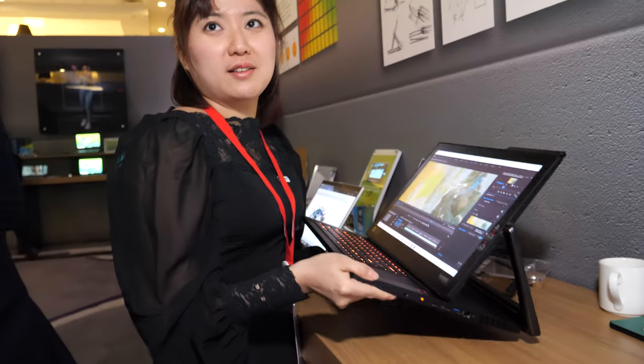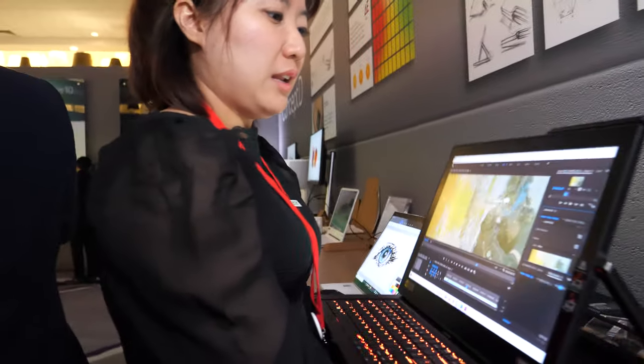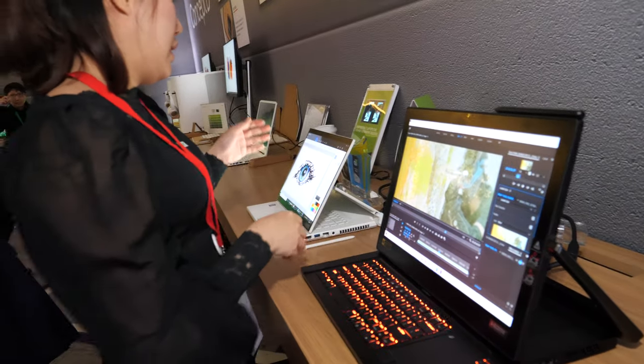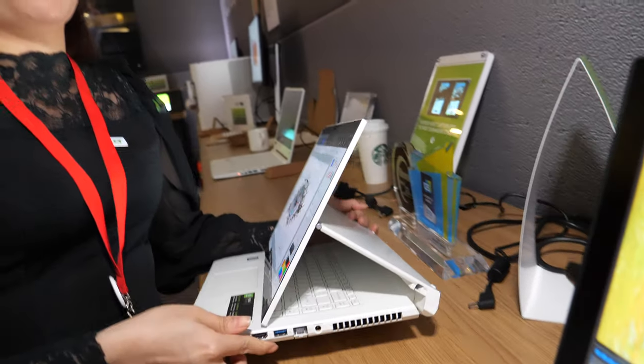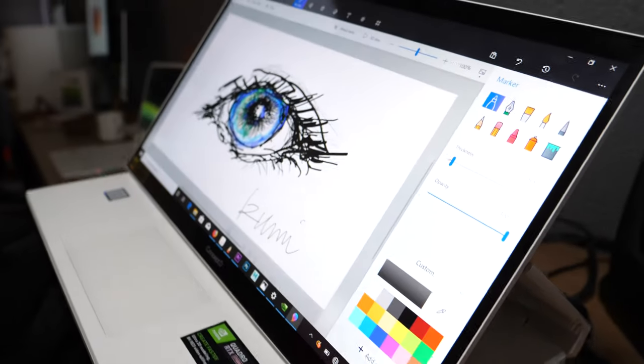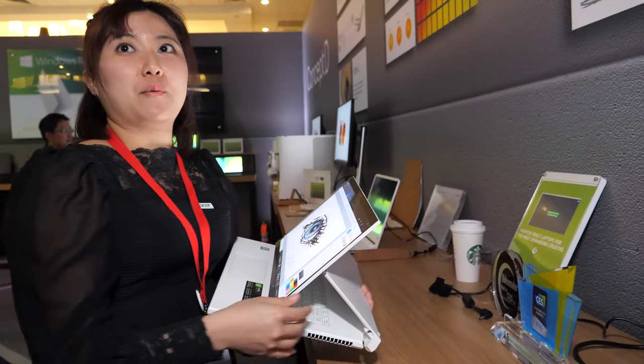I think it's okay. How heavy is this? What's the weight around? This one is around 4. 4 kilo? 4 kilo, yeah. And this one? This one is around 2.2. So actually this one can be more powerful. Yeah, most powerful. This is a new one that we just have.